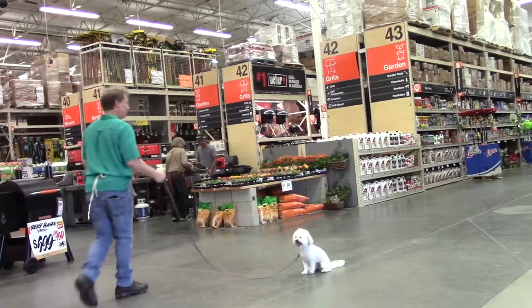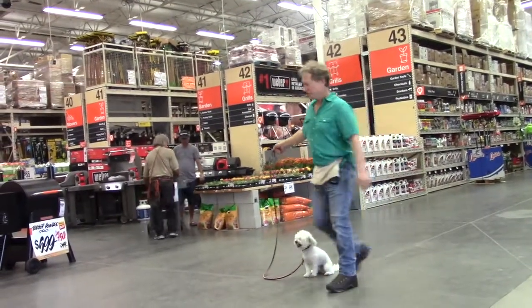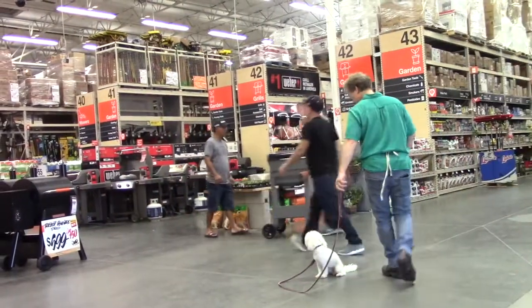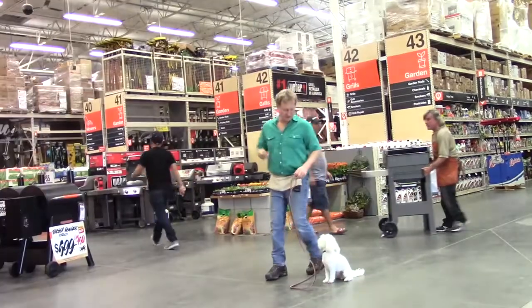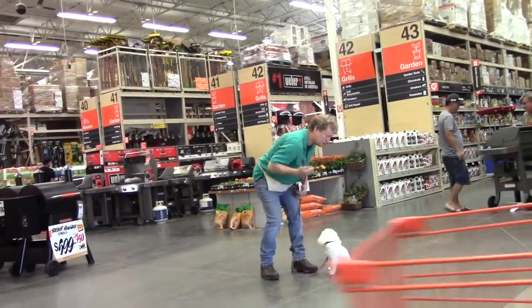just shoot for a basic sit stay without him popping up, where I walk around both ways. And then, oh, he's doing really well. Wow, this is good. And then he gets a reward, good. And then he waits to be released.